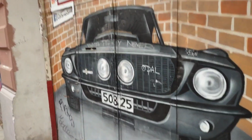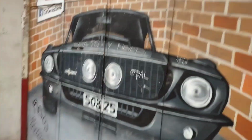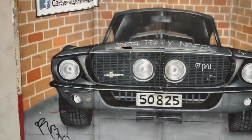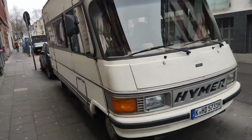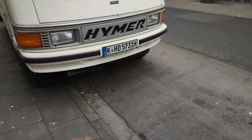Guys, we found it. The car. It's a Shelby GT500. And it's in weird street art form. So that's cool. I don't know if Fiat made ugly little vans. I mean, this is a Heimer, but if you look, it's a Fiat.